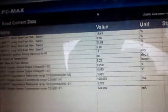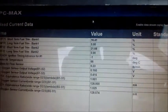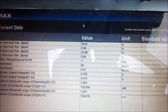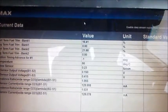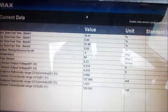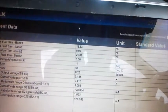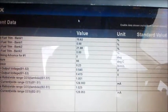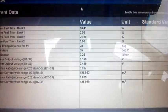But I'll bring your attention to the fuel trims. You see on bank 1 and bank 2, the short terms are positive. Bank 2 is more positive than bank 1, but they are all way positive, higher in magnitude than I would want. And when I'm going to step on the accelerator, it's off idle now.